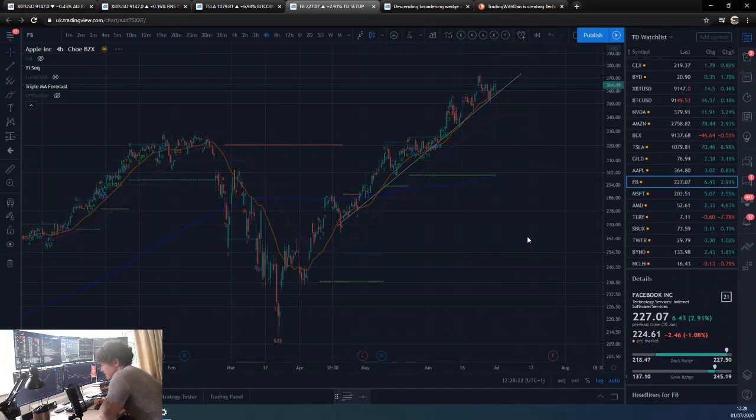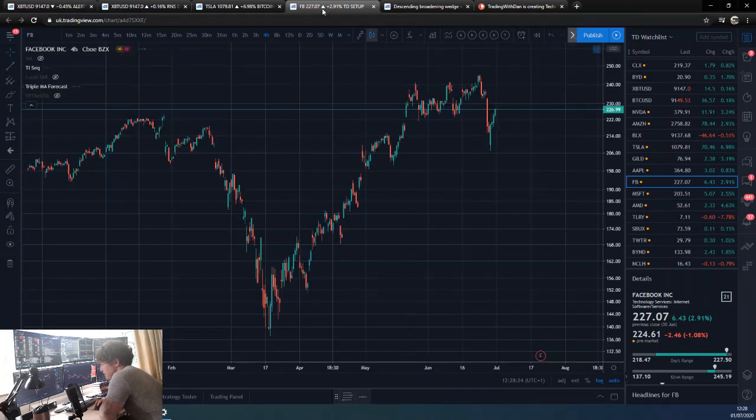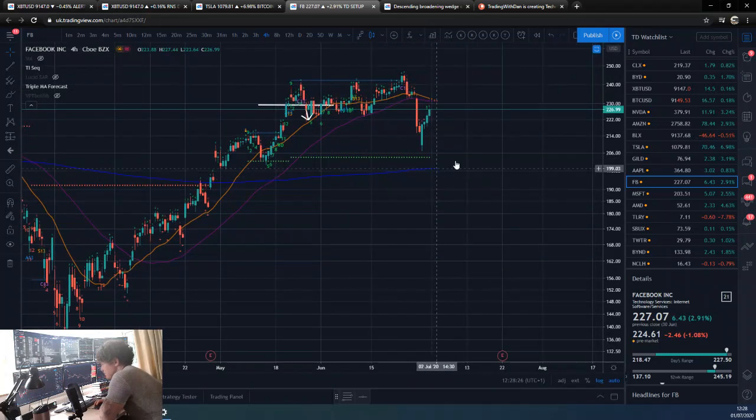Facebook. How's Facebook doing, seeing as it's apparently losing revenue? Facebook has been a sell anyway. Out of the main ones, Facebook and Microsoft for the sells, and Netflix and Amazon were the buys.